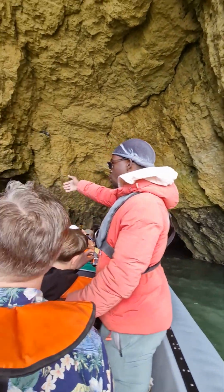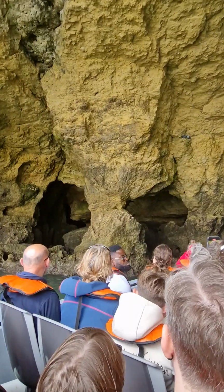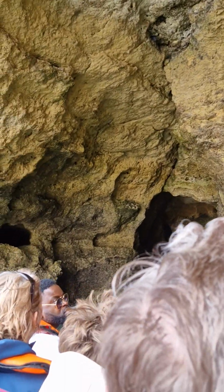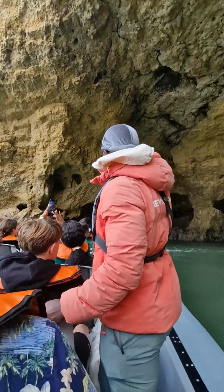And if you look right here on the left side, you will see a rock that looks like a pillar, okay? And between that pillar, there are two holes, on the left and on the right. Imagine a face right there. The finger in the middle is the nose and the two holes are the eyes, left and right.